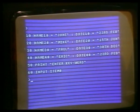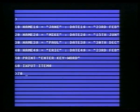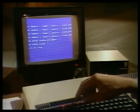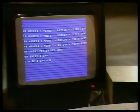Okay, so it's going to be 70 next, I guess. Am I right? Now, I hope you're going to be able to work this one out. Well, what you've got in there now is item. It's going to be one of these, if something equals something, then something or other. So if item string is equal to name 1... equals name 1. Right.